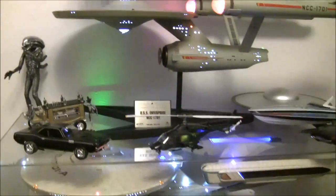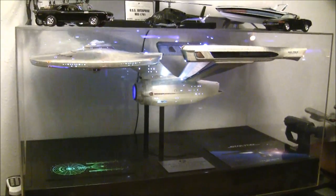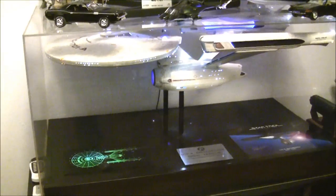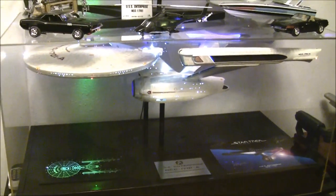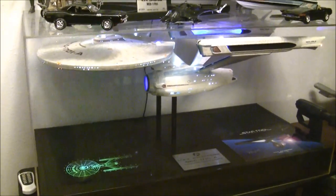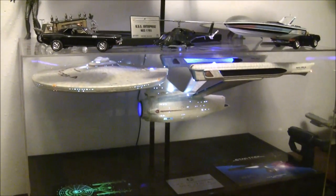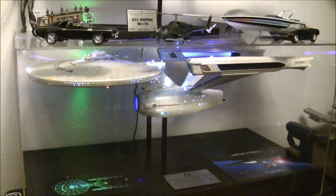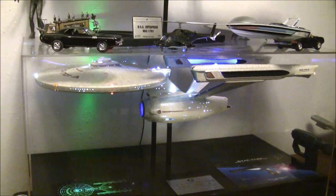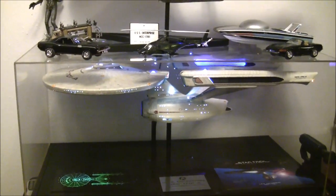Then we still have the Tennant Controls 1/350 scale Enterprise A. This is the model that started it all off. I bought this model from my good friend Ralph at Tennant Controls about 5 years ago now. And I thought it was so cool that I decided to get back into modeling again. I hadn't been doing it for about 25 or maybe 30 years. And that's what started this roller coaster ride it's been on since. So I can thank Ralph for that, and it's been a wonderful experience.